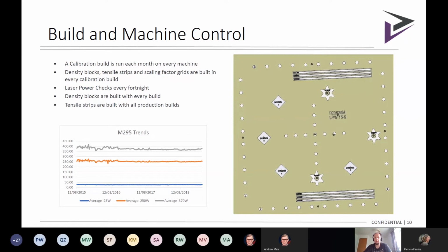We run tensile specimens, and these star-shaped specimens show whether you have issues with what is known as skywriting, i.e. whether the laser is drifting and it's not really hitting all the way to the contour, and you're creating what is known as necklace porosity all the way around.